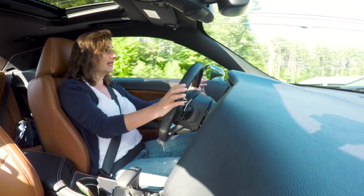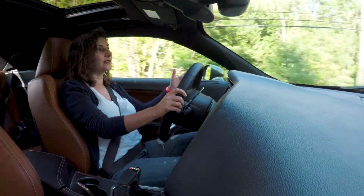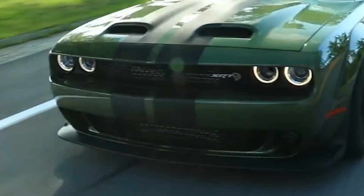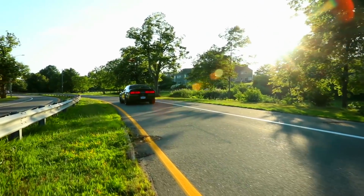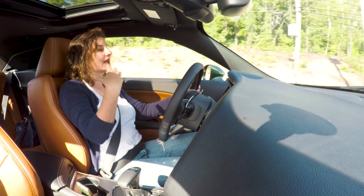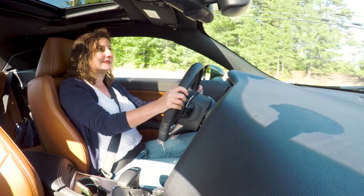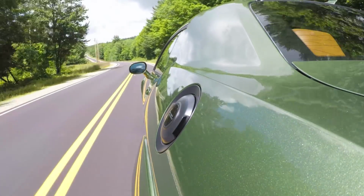So the question for me is, what makes this better than the Hellcat? Because the Hellcat starts in the $50,000 range, and this car starts about $10,000 above that. And this exact car that we're driving, with all the stripes and the really nice interior and every single option and the nicer radio and the sunroof, it's like $90,000. It kind of ruins the horsepower per dollar value.